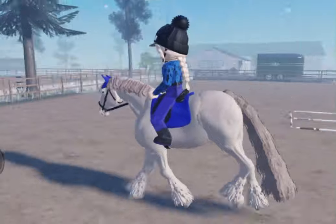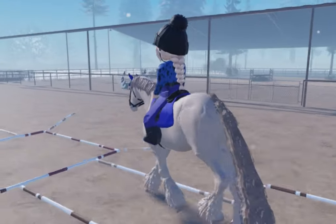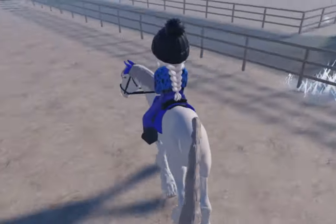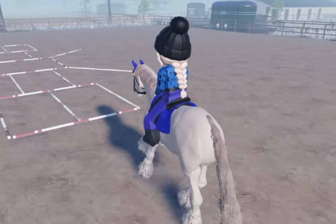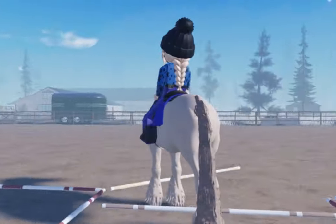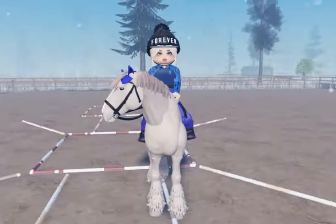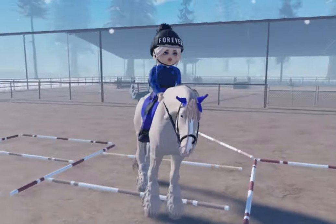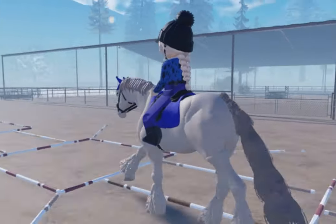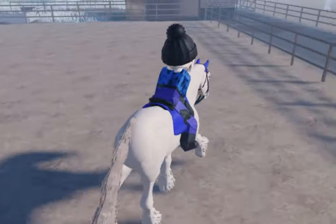Not exactly, please. Good girl. Okay, head up. Oh no, we're not going over poles. Please don't do that when we're actually cantering. Come on. Oh, girl! Shh. Why are you spinning? What are you doing? I'm not even asking you to spin. Yeah, okay. Over. Good girl, well done.